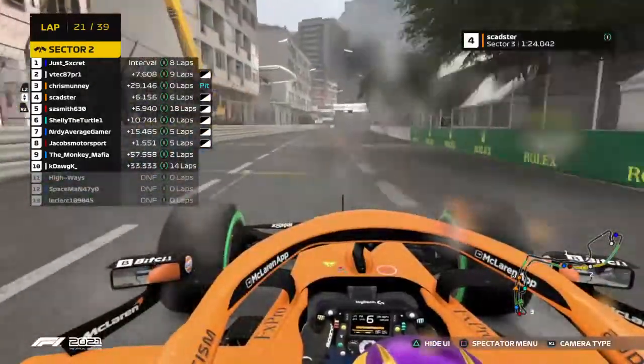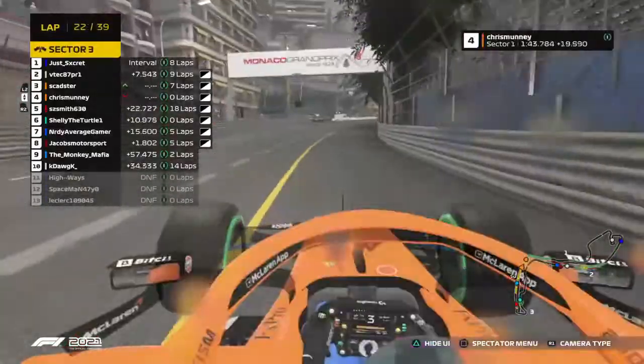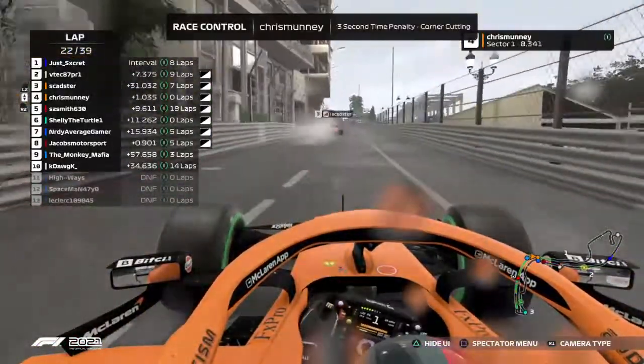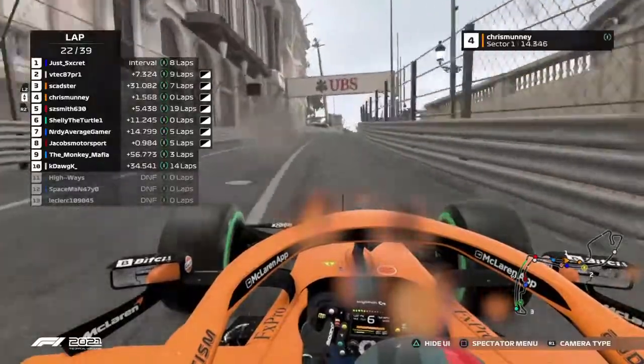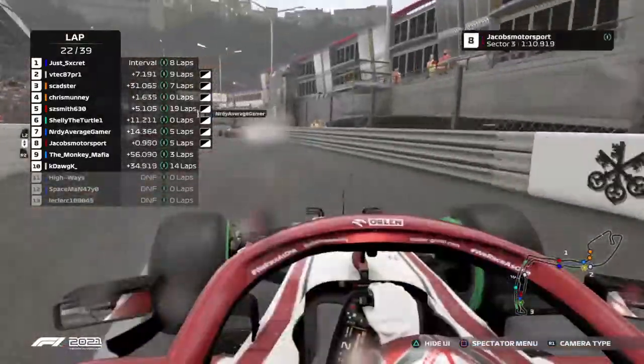Here comes Skadster down the pit straight now. Oh, there's Chris Money. Oh, that was so close. But Skadster just about gets by, so up into 3rd place. Oh, Chris Money picks up 3 seconds for cutting on the pit entry, or pit exit. I know that is a glitch, so that may be reviewed.